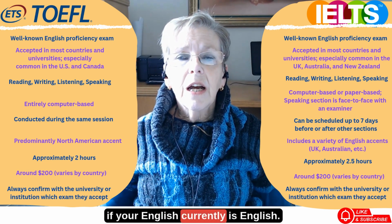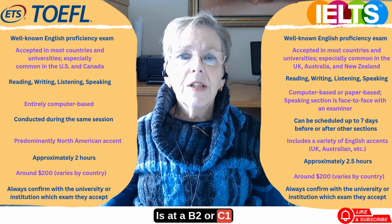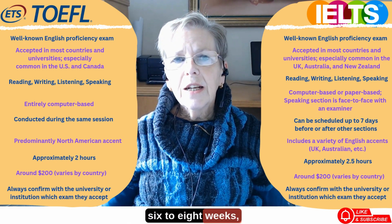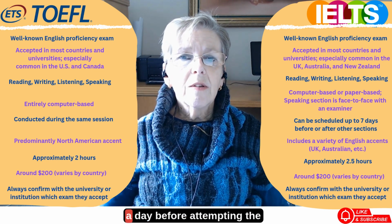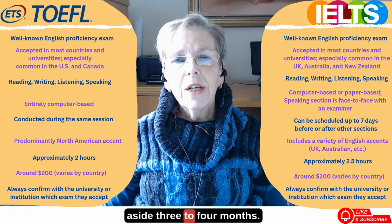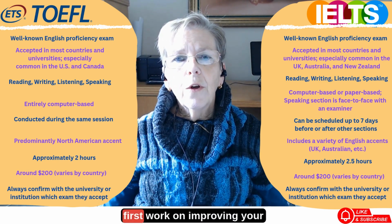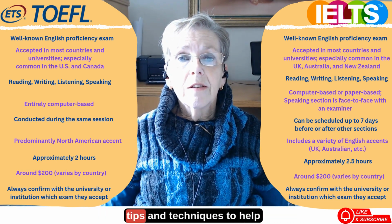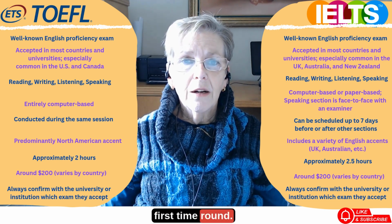Now, if your English currently is at a B2 or C1 level, then I suggest that you set aside 6 to 8 weeks studying 1 to 2 hours a day before attempting the exam. However, if your English is at a lower level, then you need to set aside 3 to 4 months, and during that time, first work on improving your overall English and then apply to write the exam. It's expensive and we don't want to see you wasting money, and that's why we have decided to give you these tips and techniques to help you pass the exam first time round.